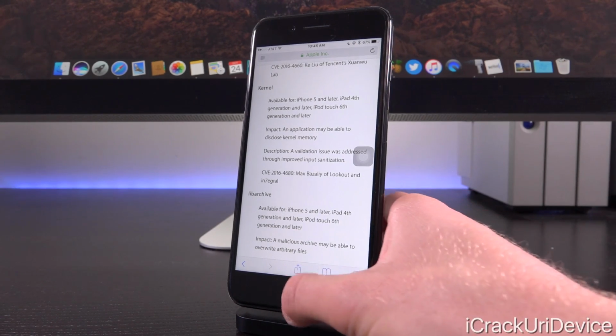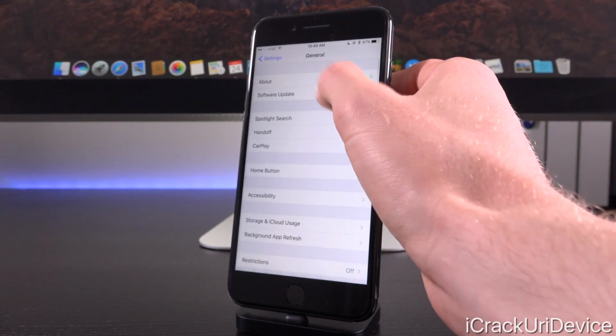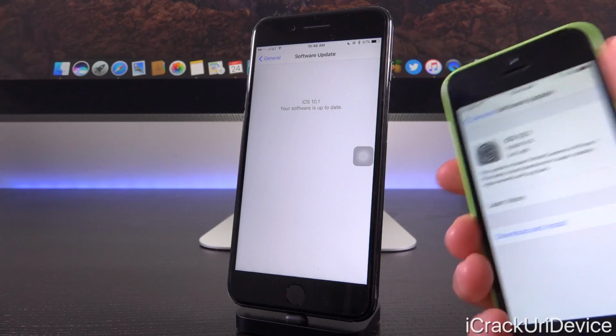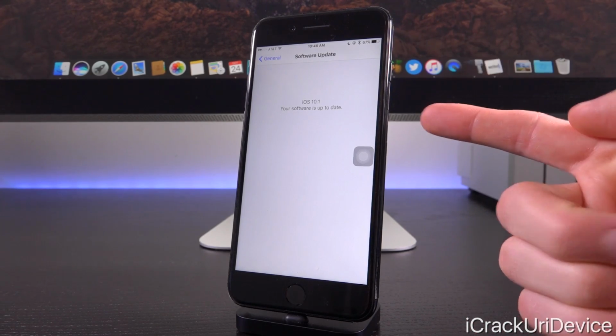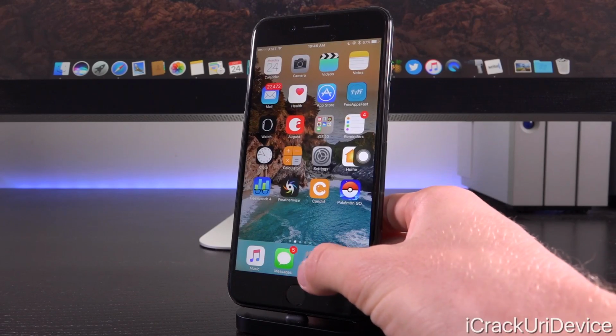Because if we switch on over here on the iPhone 7 Plus to settings, general, software update, you will notice that it says iOS 10.1, your software is up to date. Now I haven't updated since iOS 10.1 beta 5 is out, and of course iOS 10.1 over-the-air updates are already being pushed because we have it here on this iPhone 5C, guys. That means that last week's beta was already up to date. Pangu has no doubt tested iOS 10.1 beta 5 extensively.